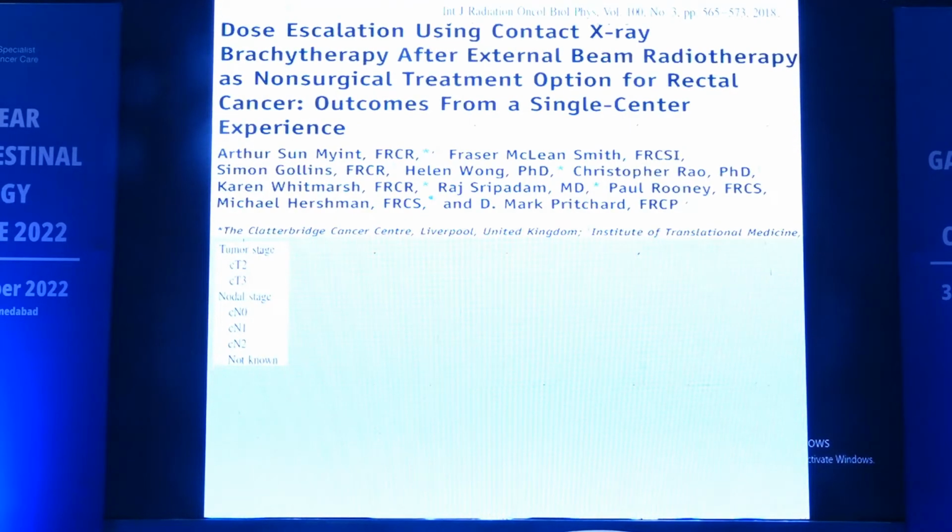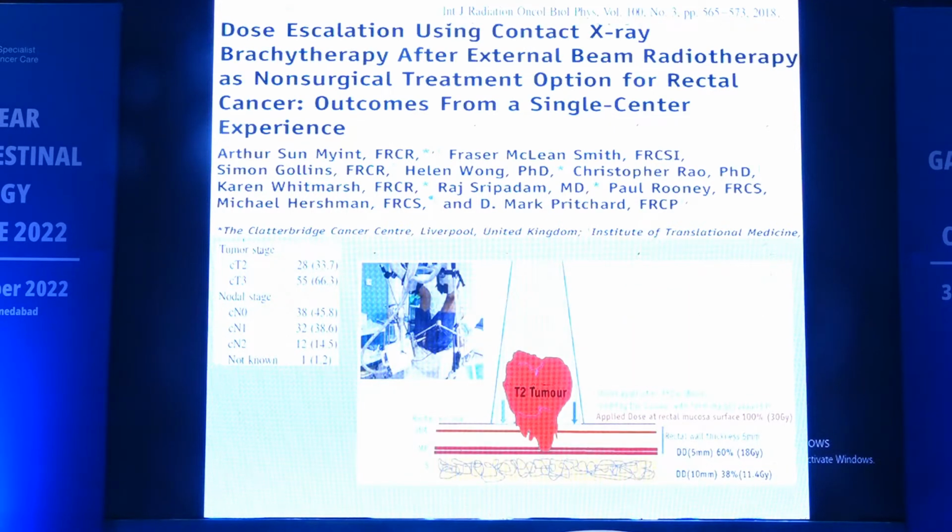Another study is by Dr. Sunny Mint, who is also a pioneer of giving endorectal boost, but with contact X-ray, and this is from the Clatterbridge Center. They combined all the centers, with a very well selected group. You can see 33% were T2 and 66% were early T3a, and this was the technique used, the contact X-ray. The beauty of contact X-ray is that it doesn't go beyond 10 millimeters and there's a sharp fall-off. It is not an HDR boost or iridium or higher voltage of other rectal therapies.